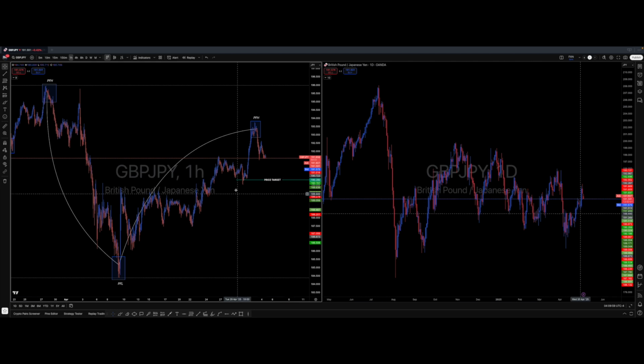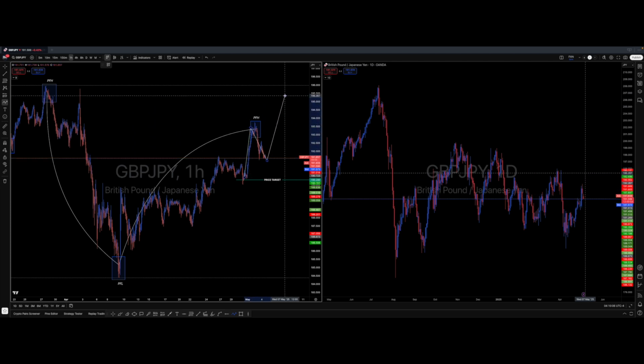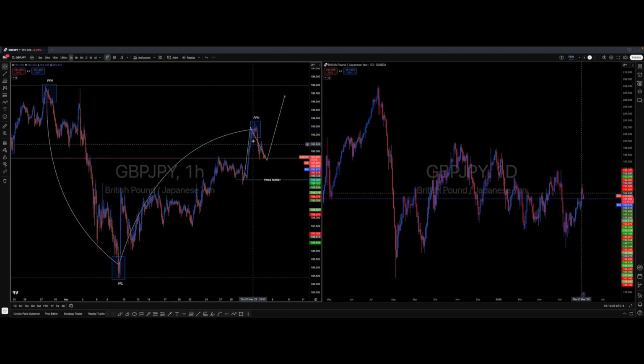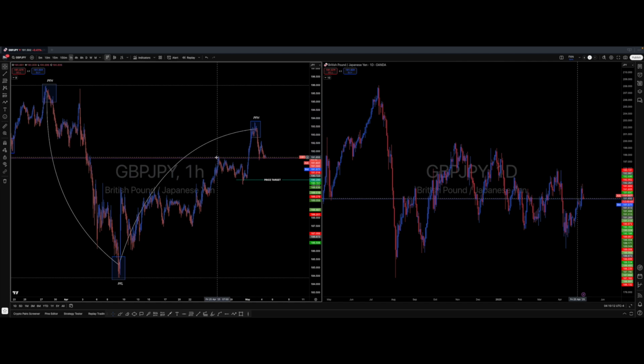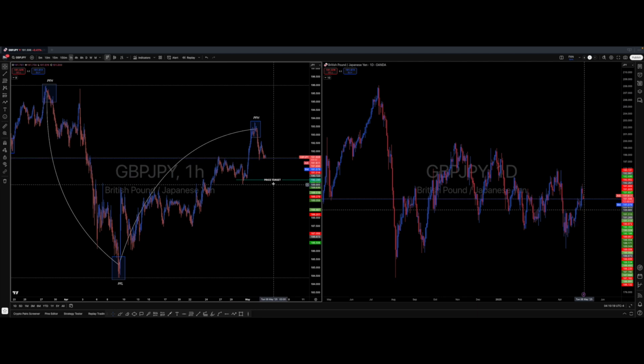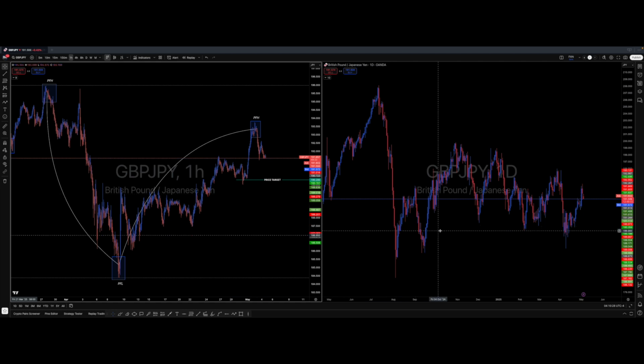The reason I'm looking at that is because I want to make sure that this does not turn into a break and retest, basically. So we want to make sure that we break below this previous high here. Once we break below that previous high, then we can start to attack that 190,300 area, and then you'd be looking at 189,400 as well. So that is pound JPY.